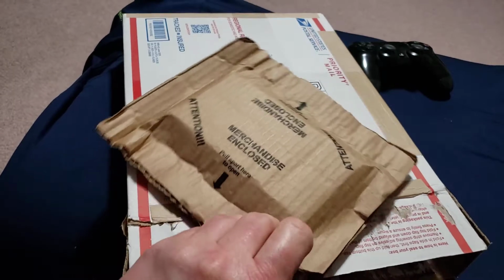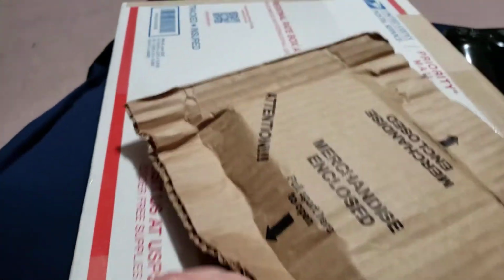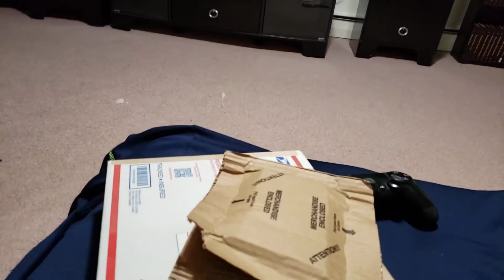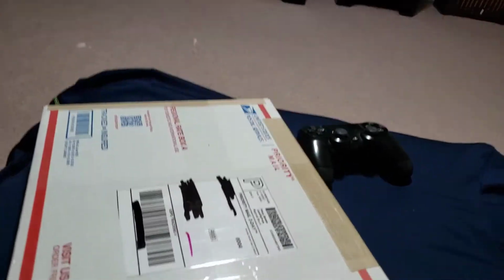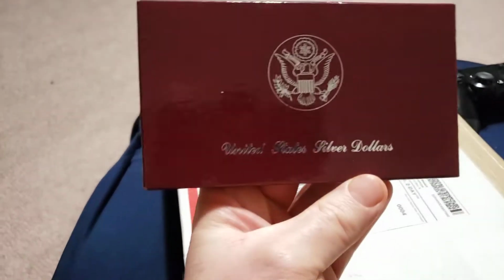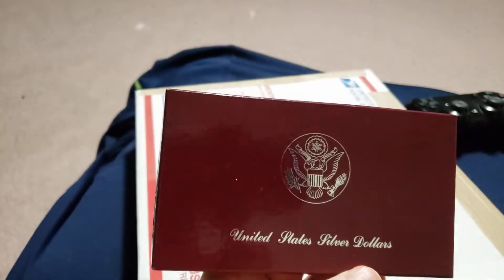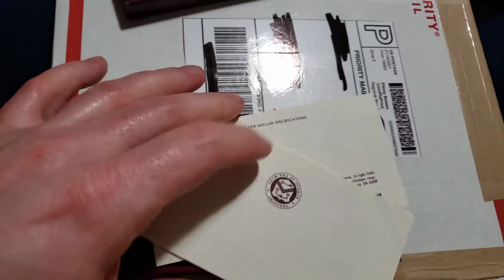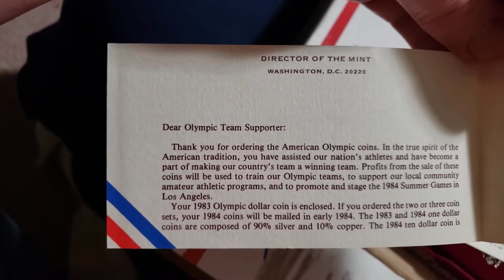Okay, here's one item. Let's see. So first item that I just dropped on my foot. We have these. See what's in the box. So, COAs. You can pause it to read it if you like.